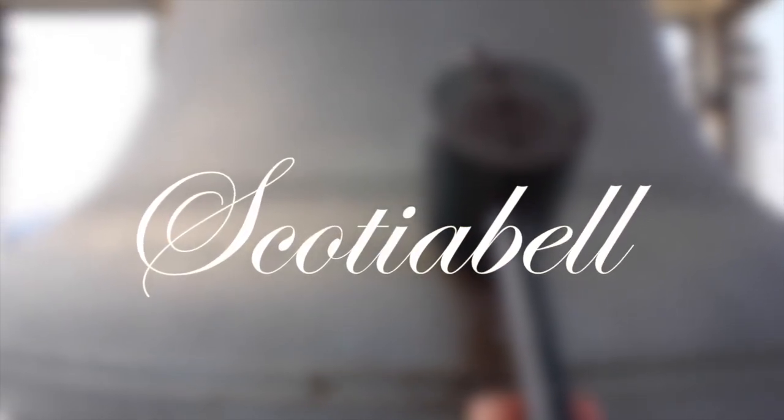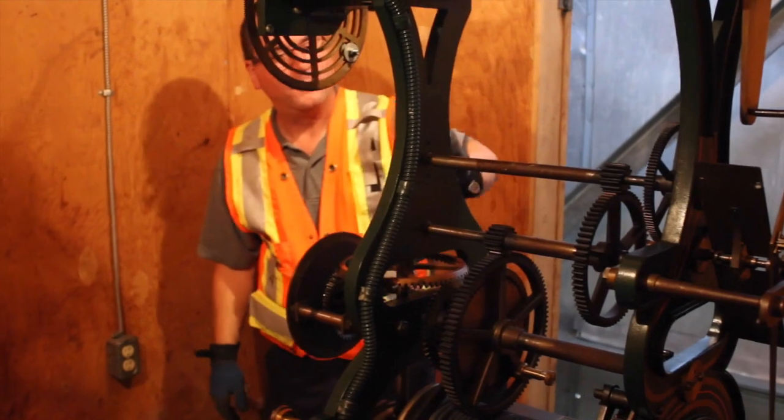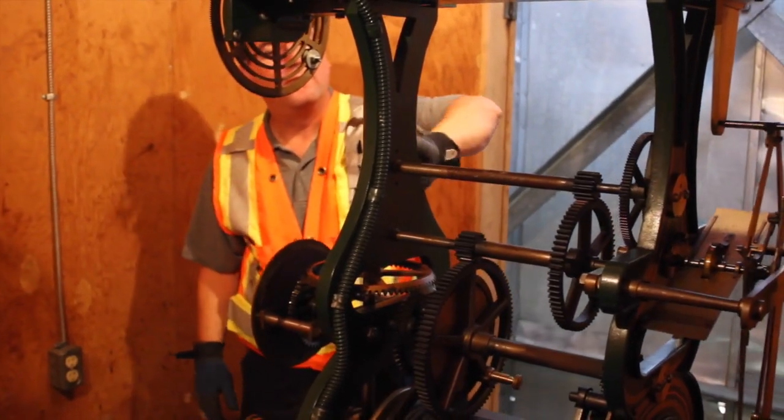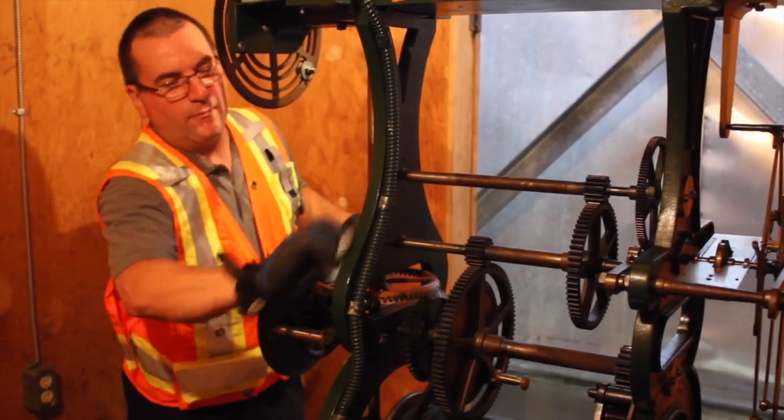Scotia Bell Incorporated started out as the C. Arthur Scott Company in 1922, and that was my late uncle. I suppose it's in our blood a little bit, and when I was very young, my Uncle Arthur had his eye on me because I was a bit of a tinkerer. I liked to take things apart and see how they worked and not always put them back together when I was younger. But I always loved to take things apart.